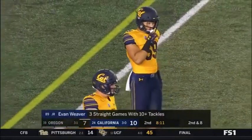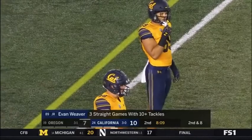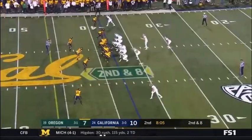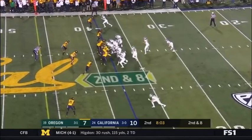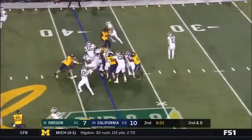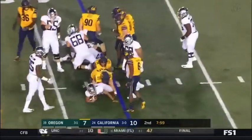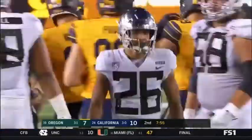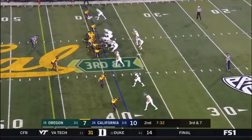These two guys are physical players up in the middle. They're not going to let this run game get going. Physical and smart. They do a great job. You see it right there, communicating with each other and the secondary. It's Dye again. He might be little, but he couldn't spin away from that tackle by Evan Weaver, the 4th of the game. Here for the Ducks.